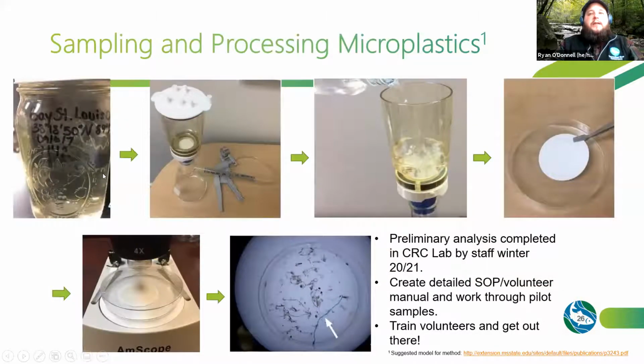So just a little peek into the process of what we do in the lab. We collect a sample. I actually have one right here waiting to be processed. Collect a sample, and then you pump it through this vacuum filter thing, pull the water through. You get a sheet of paper that will have everything that was in the water on top of it. Look at it under a microscope, and then we're actually going to count the plastics that we find.